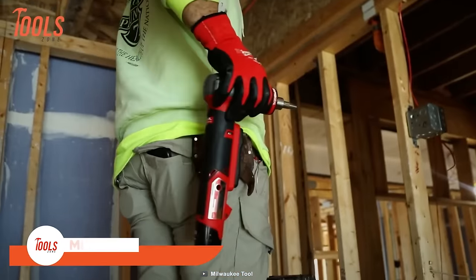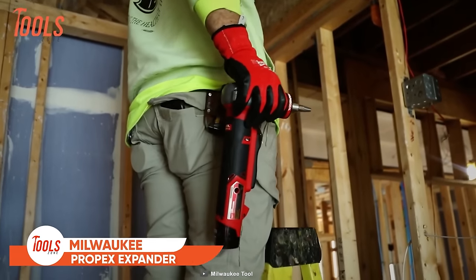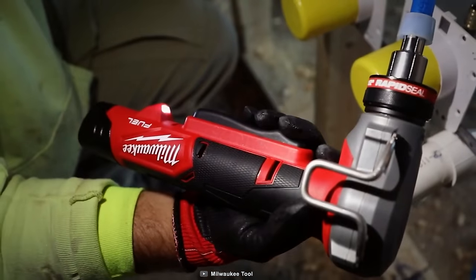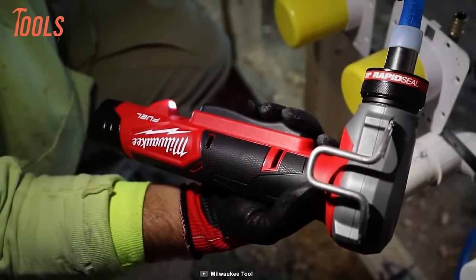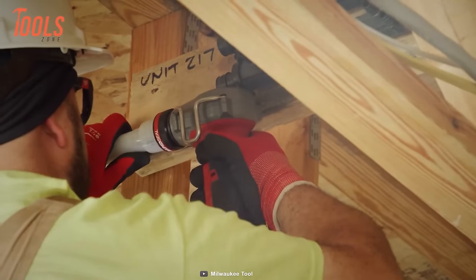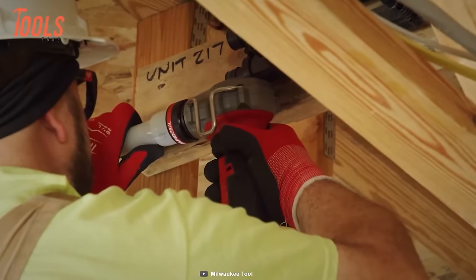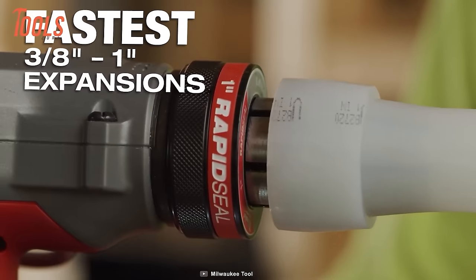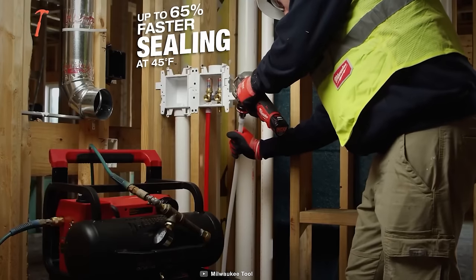Those imprecise pipe expansions are no more. Here is the Milwaukee ProPEX expander that makes all pipe expanding tasks a breeze. This tool allows you to complete the most consistent installations, no matter whether you are dealing with large or small diameter pipes. The best part of the ProPEX expander is it works way faster than the standard models, while ensuring up to 65% quicker sealing over every job.